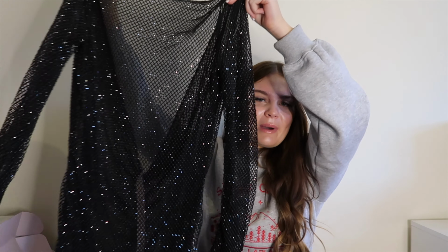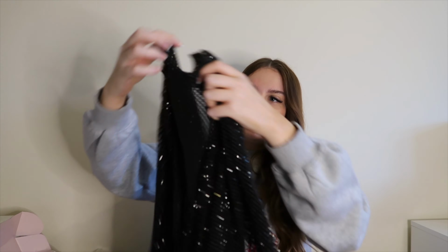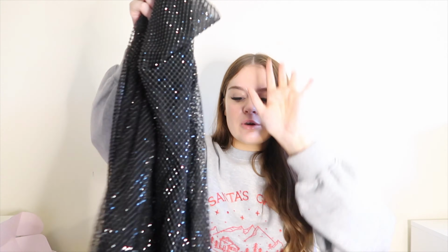Look how the glitter bounces off this in the light. I love this so much. It's a little long sleeve moment, and look at the back. It's completely draped all the way down, completely backless.